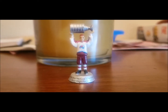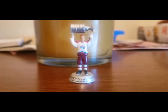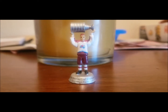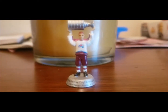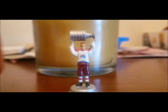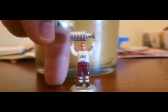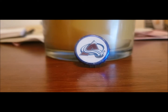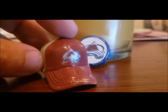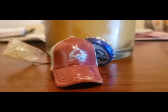I don't know if you remember these. These used to come in the Safeway little thingies. You just pump in $1 and then you get one of these mini statues. That's what that is. Very, very mini. Like, there's my finger for comparison. Even got the Avalanche bottle cap. And an Avalanche mini hat.